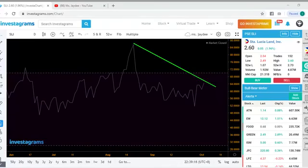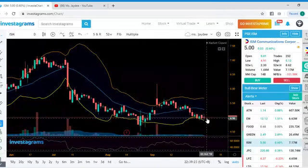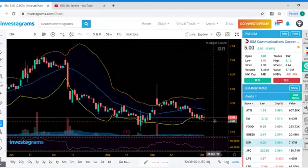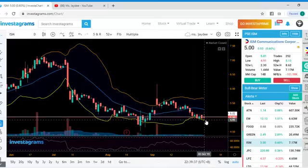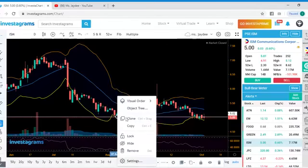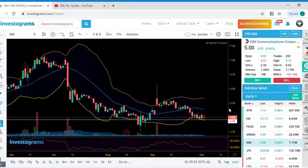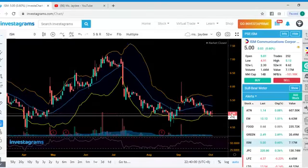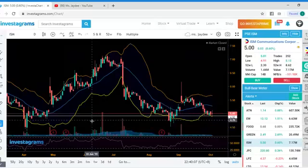Next one is ISM. ISM is still stabilizing at the area where it is right now. So I would have to say that this is the support, or slightly lower, around 4.92. That's the support that I see, and we are still in the area which is really, really cheap. So hopefully that support sustains, and I think this is already a good time to start accumulating volume for ISM.